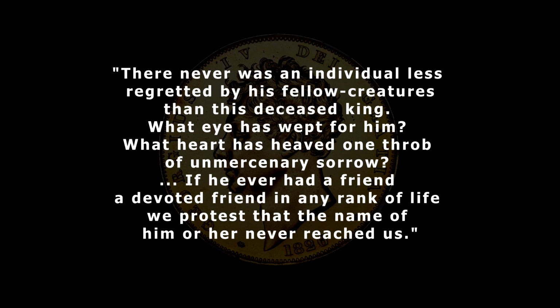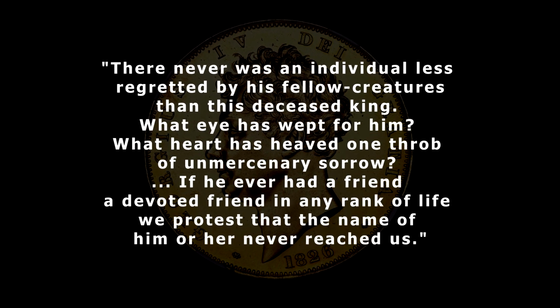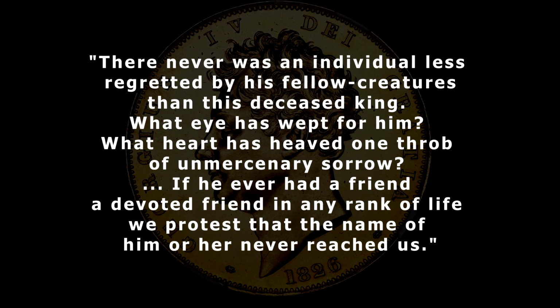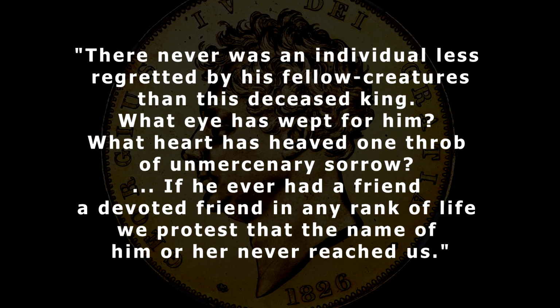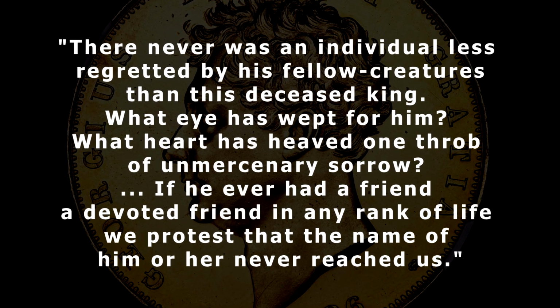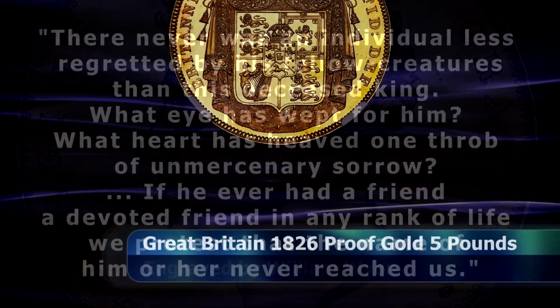"There never was an individual less regretted by his fellow creatures than this deceased king. What eye has wept for him? What heart has heaved but one throb of unmercenary sorrow? If he ever had a friend, a devoted friend in any rank of life, we protest that the name of him or her never reached us."